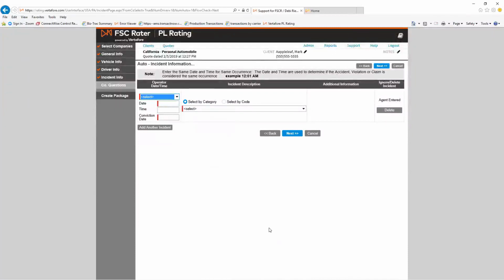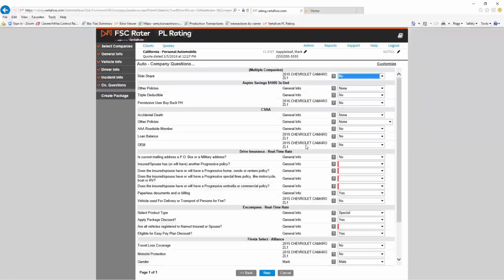Here is the incident information. I can select the incident that I want by category or by code, and complete the required fields. If you have agent paid MVR implemented, that then populates this, and instead of saying agent entered, it does say it was agent paid MVR that populated the data. I'm going to have Mark have a clean driving record and just move forward.